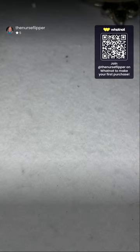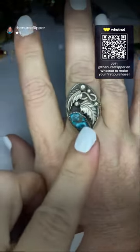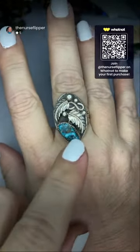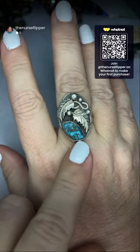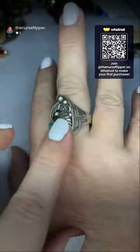Do you guys want to see something absolutely fantastic? It came with my ring. Yes, Melly. As a matter of fact, that's what I was getting ready to show you. So I have the ring that I'm wearing. This is vintage Navajo Old Pawn. So I have this one. This is size 11 and a quarter. $100 start on that one.